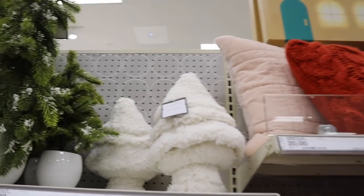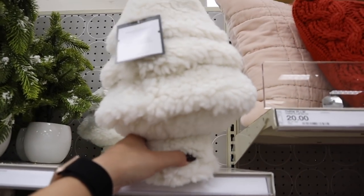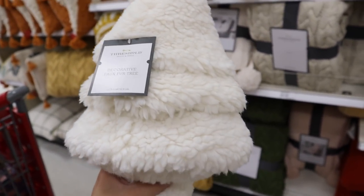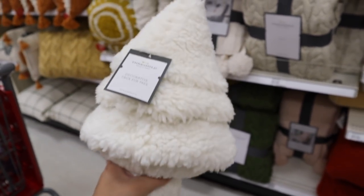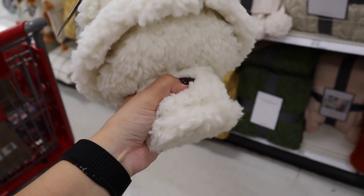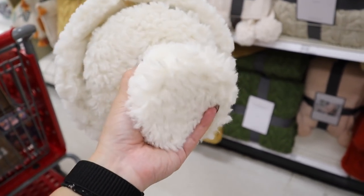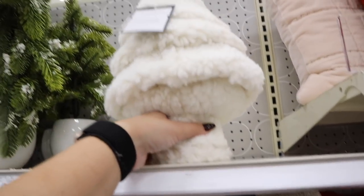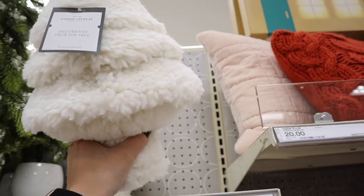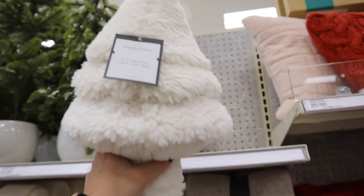We are just finding all the things today. I don't know how I feel about this, but I'm excited to see what you guys think. So it's a decorative faux fur tree. I think it's supposed to be like a pillow, like a Sherpa pillow, but it's really, really hard right here. So it does stand up, so I guess it could be a decoration, but I'm fairly certain it's meant to be a pillow. Like on their website, it's a pillow.